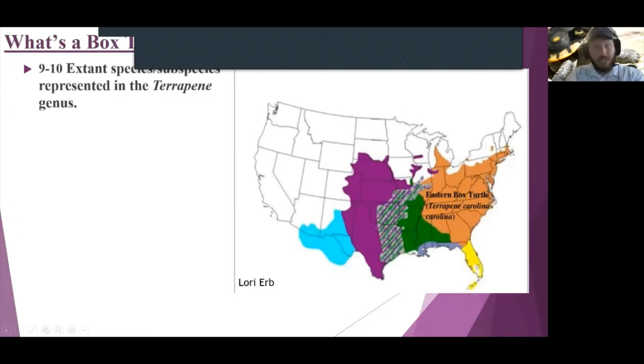This is a lovely range map of said species. Some of you who may be from up north probably grew up seeing the true eastern box turtle, Terrapene carolina, which makes up this orange swath of the map. It goes all the way up to the northeastern United States. They go west a little bit into the Tennessee, Kentucky area.